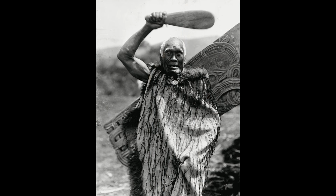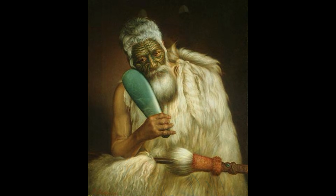In fact, these often had a status role in society, in Maori society as well, and were often carried by chiefs, and we often see them represented both in photographs taken in the 19th century and other artwork.